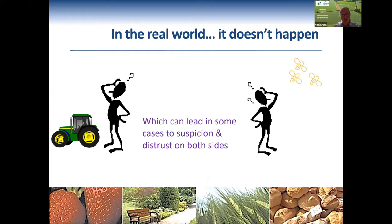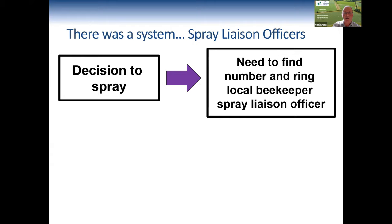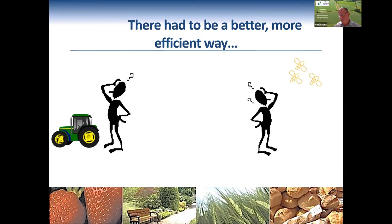There is a system out there, the spray liaison officers. When a decision is made to spray, in the olden days, you had to find the spray liaison officer's number and ring them. They then had to get the message out to the local beekeepers of a spray event. And the farmer and the contractor didn't really have any idea whether the message had got through or not, and whether the beekeepers were aware that he was intending to spray an insecticide. So the old system was complicated, inefficient, and too reliant on one person.